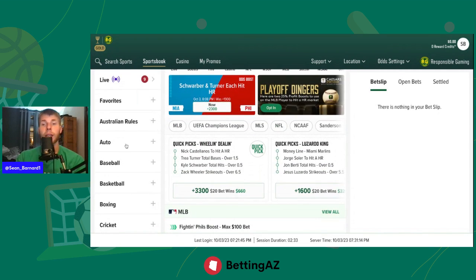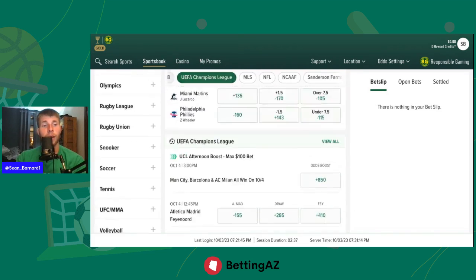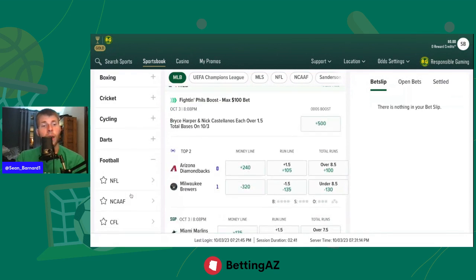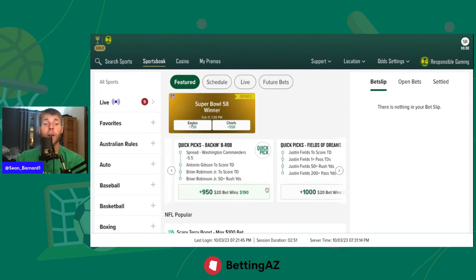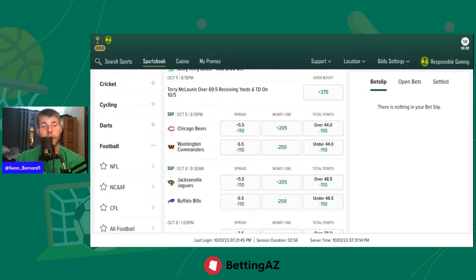Now let's go through and look at some specific wagers here. Let's start off by going over to the NFL and take a look at what the odds are for this week. And by the way, another thing I like here on Caesars Sportsbook is they do have it separated by sport. So if I click the football button here, there is a drop down option, and that's where I jump right to the NFL. So I do like that aspect of things there. There we go. We are in the NFL section.